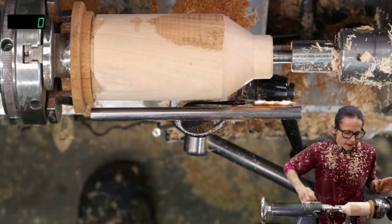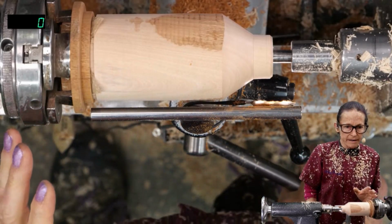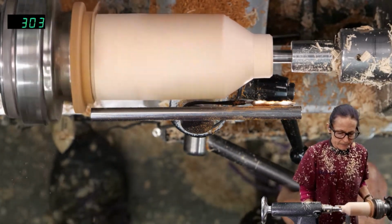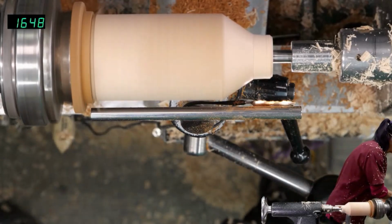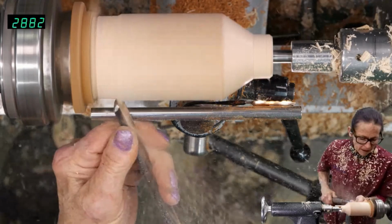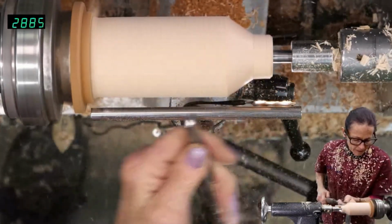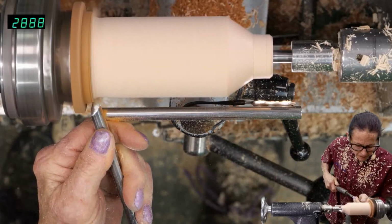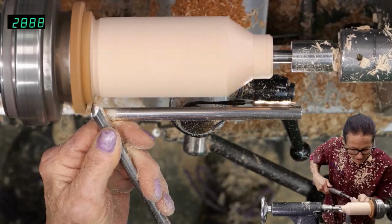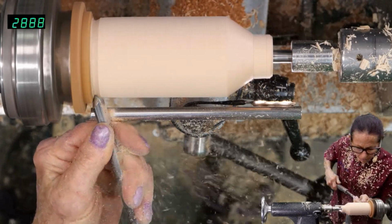And I want to talk about one part that's kind of a critical part here. That is at the very bottom. I'll have a lot of wood to remove here, a lot of wood. I need to create the top surface of that foot piece.